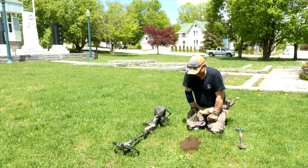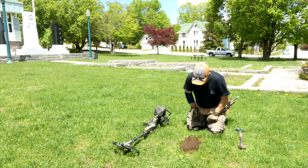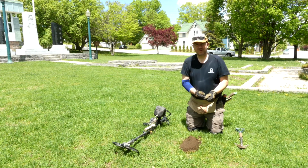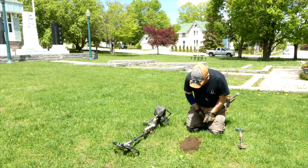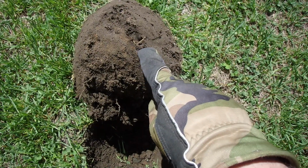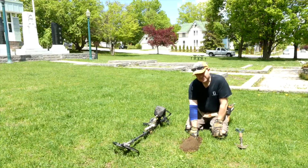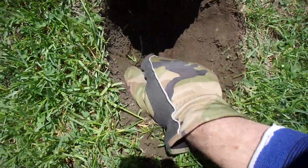Nice. This is the first large penny that I've gotten today. I can see it in the hole. Pretty darn nice. Wow. The coin impression is right there on the plug, and you can see right there, that's where the actual coin is. Let's get it out and see what it is.